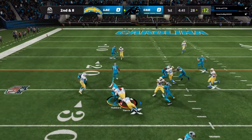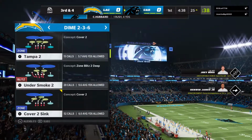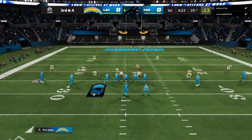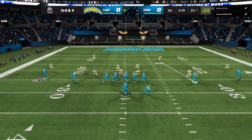First carry for the Oklahoma State man, Chuba Hubbard. And he'll be brought down at about the 25 after a pickup of 4. Brandon, all things considered, they have to feel pretty good about getting that type of a gain, considering the blitz that they just had against them.